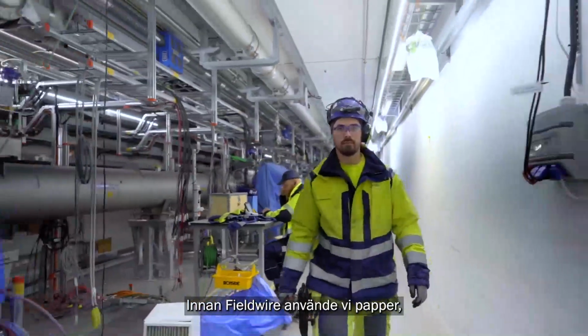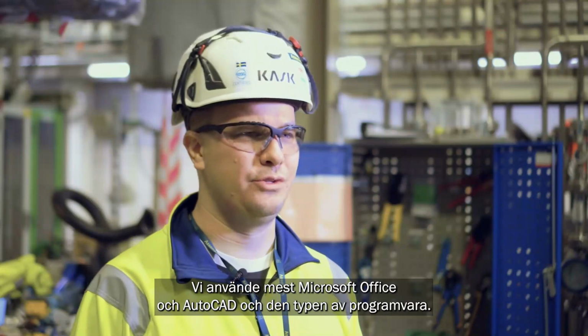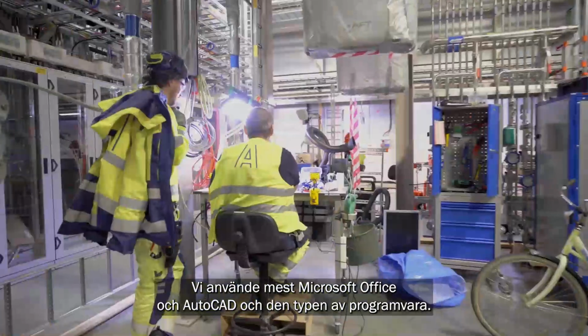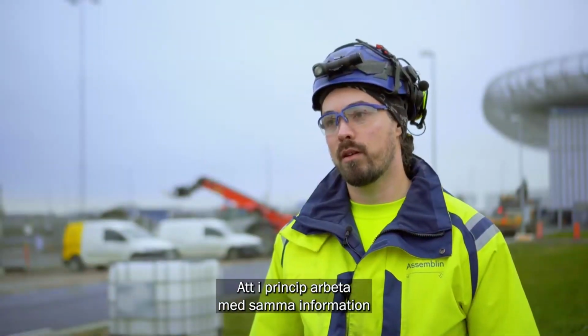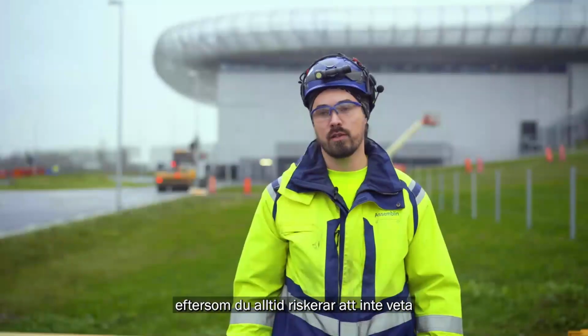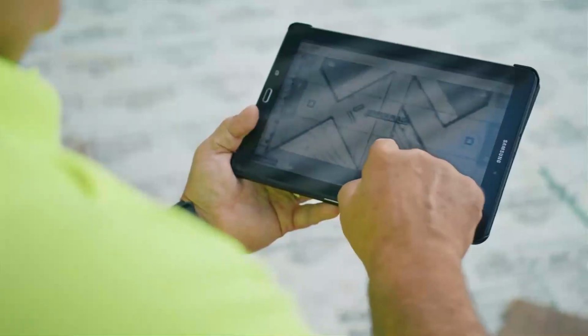Before Fieldwire we used paper, and it's hard to keep track of. We used mostly Microsoft Office and AutoCAD and those kind of softwares. There was no central point in this. Basically, working with the same information on two locations simultaneously is a challenge because you always risk losing track of what is the latest revision of any document.